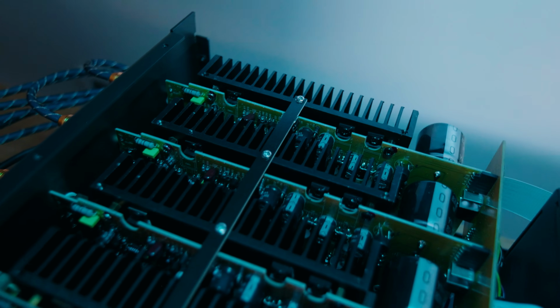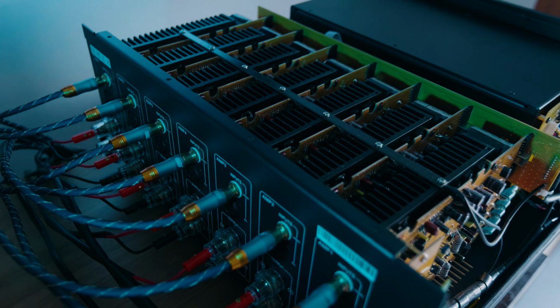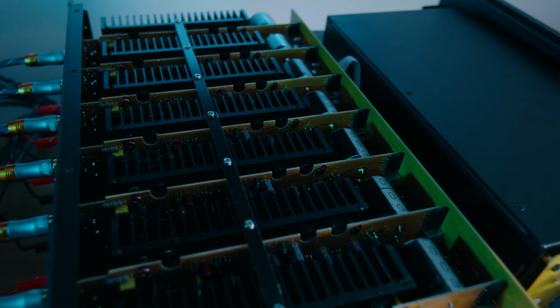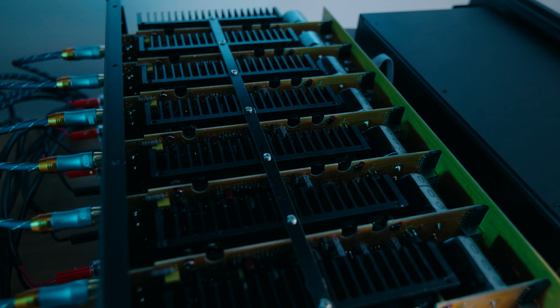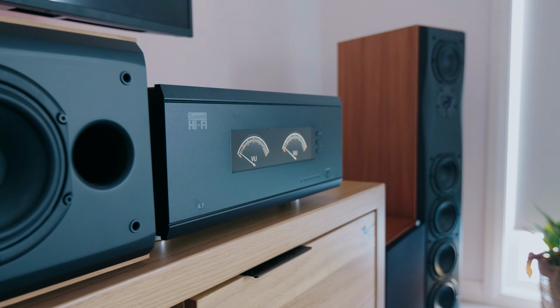Heat management is efficiently handled by individual heat sinks for each amplifier module. This allows for better heat dissipation, ensuring the amplifier maintains optimal performance even during extended listening sessions or movie marathons without overheating. Build quality is exceptional.